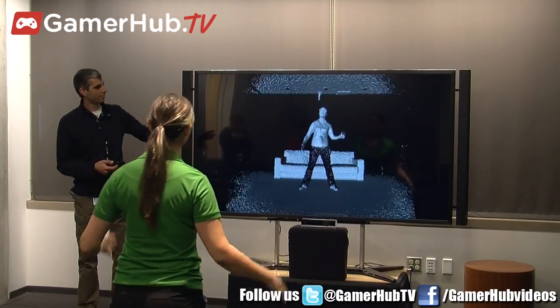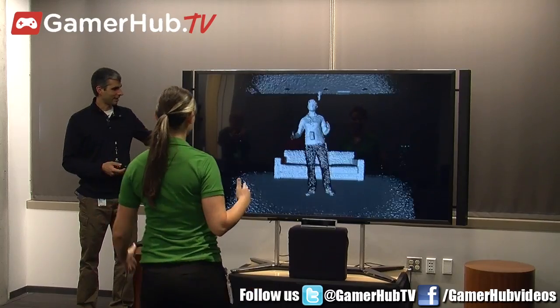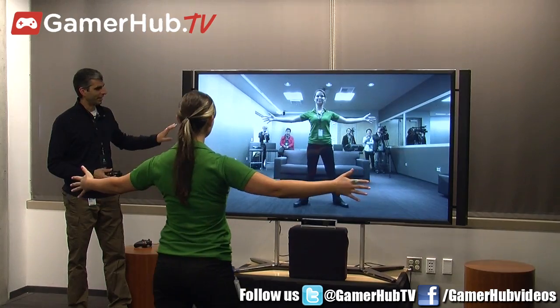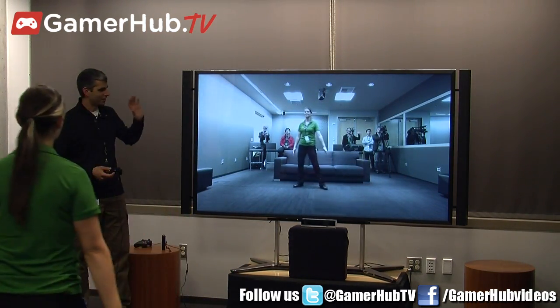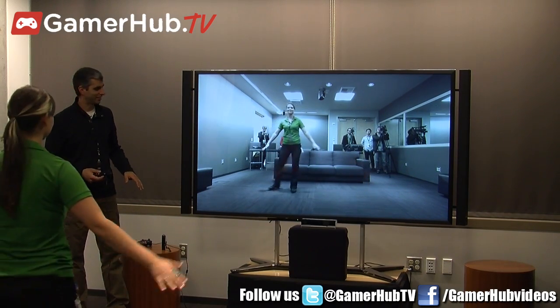So this depth map is what we use for a lot of our algorithms, and it's fantastic, but it's not really so pretty for people to look at. For that, we have our HD 1080p color feed. The field of view is so wide that you can't even keep the cameras out of it, so you can all wave to yourself in there.